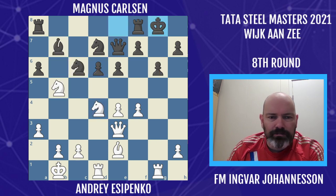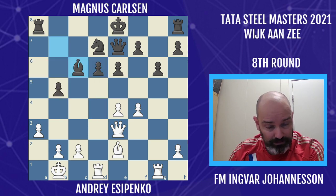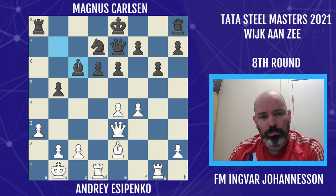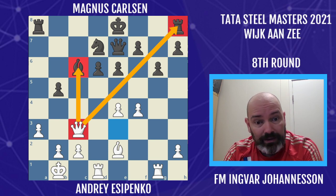We can't do this. So what happens? He took the knight. And does he take on b5, intending to take this? No, he takes on c6. What's the idea? Loose pieces drop off. We're down a piece, but what can we do? Queen to c3, correct. Hit the rook, hit the bishop. We win the piece back, and we won our pawn back.